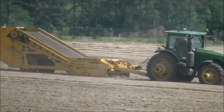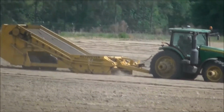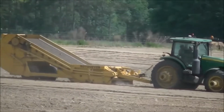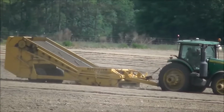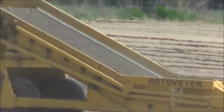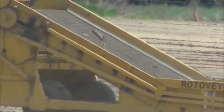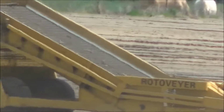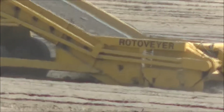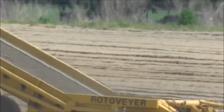I wish I would have been videoing for YouTube back about 10 years ago. They cleared a 280 acre field next door to our farm. And they were running an old International 2+2, pulling one of these Rotoveyers. But it kind of works on a similar principle to the rock pickers, but it's just made for doing it with roots.